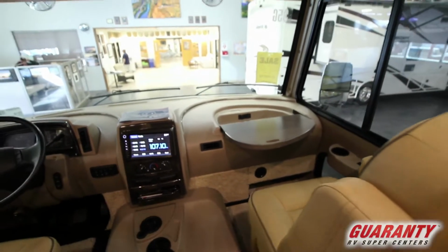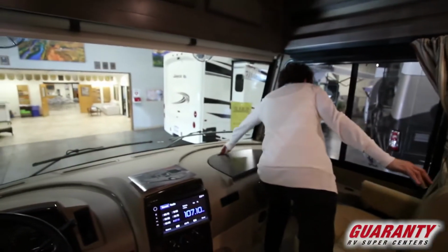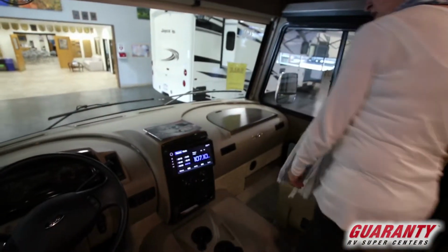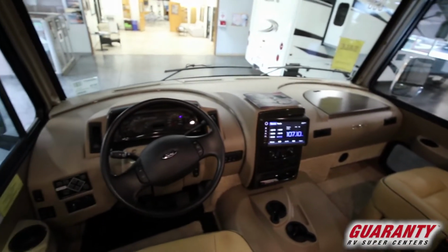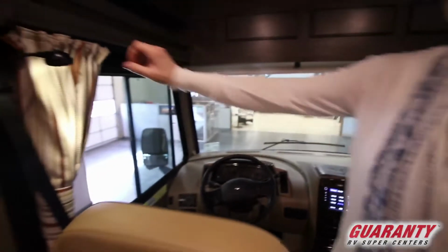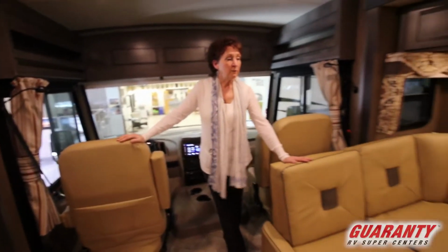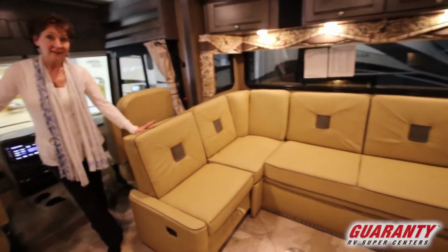Passenger has a nice desk that they can use while you're traveling. Also cup holders, really nice little map lights on both sides. This is a really amazing idea.